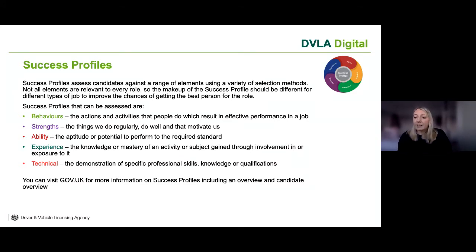So behaviours is a new name for what we used to term as competencies. And a competency is an ability that you have, and you demonstrate that to us by telling us about when you've done that previously. So in an interview, that would be the type of question: tell me about a time when you, okay?